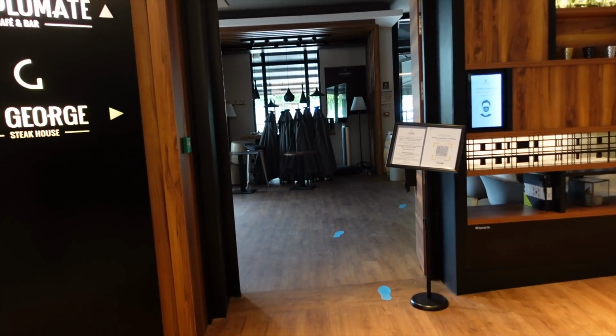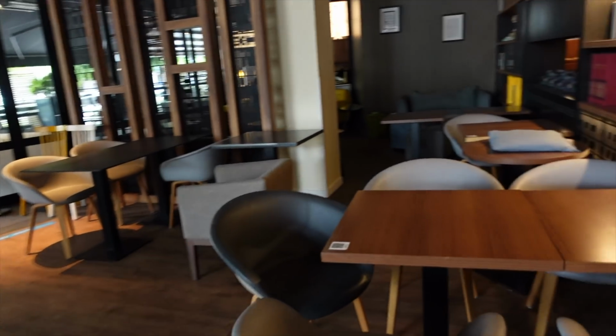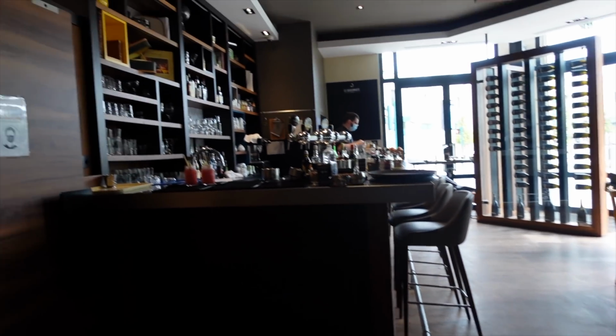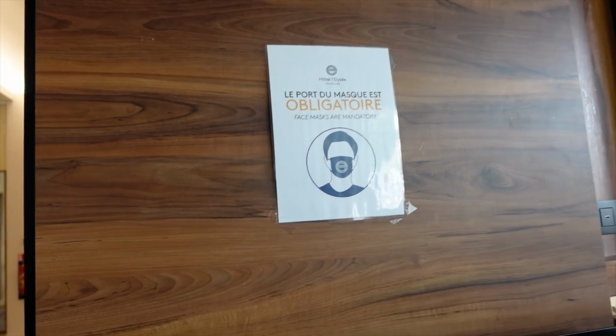Anyway, back to the tour. And then let's have a quick look in the bar area. At the moment, obviously, because it's 4 p.m., there's not a lot of people here. In fact, there's no one here. But yeah, you can have a little terrace area outside as well if that's what you wish. And I believe this is the bar area. Looks pretty nice. Again, the face mask reminders are everywhere.